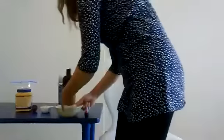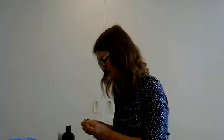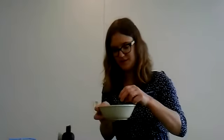Right. So next, I think, here, I'll fix that. Lovely. Next, I think I'm going to add some of the blue food coloring. So let's see how that turns out. Usually you only need a couple of drops of food coloring to give it a good color, especially with this stuff. This is called neon food coloring, so it gets really bright. And I'll mix that together as well.